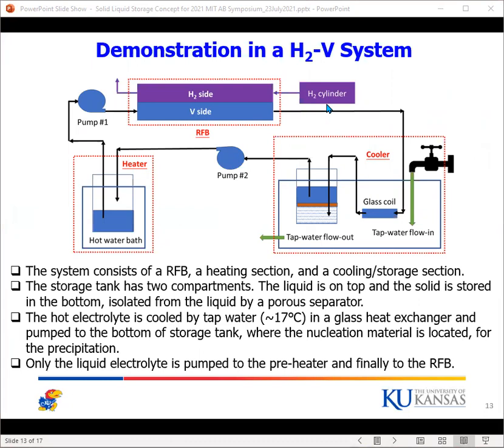After we have identified the suitable precipitate form and determined that the precipitation and dissolution rates of this precipitate form are fast enough for the redox flow battery application, we want to confirm this observation by demonstrating the concept in a hydrogen vanadium flow battery system. This system is selected because it allows us to focus on only one vanadium redox reaction couple.